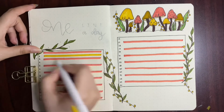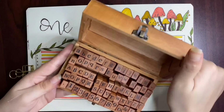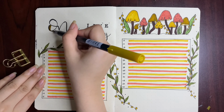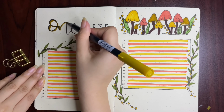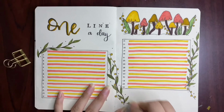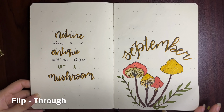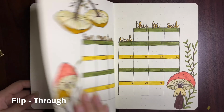So, on this note, the video comes to an end. I'm done with all of my spreads. I'm glad that I decided to do this theme in my journal. I want all of you to give it a try. I would love to see how yours look. I loved the color palette that I chose for this month.